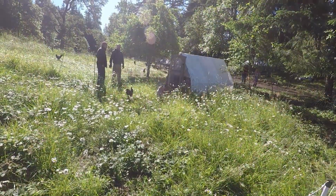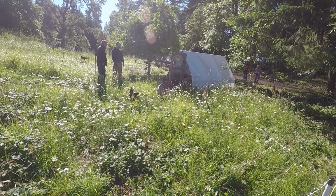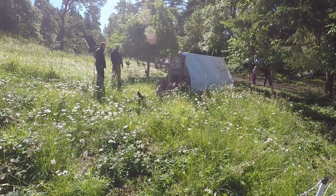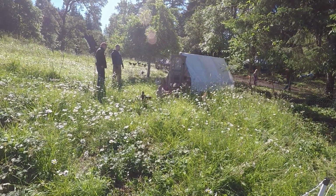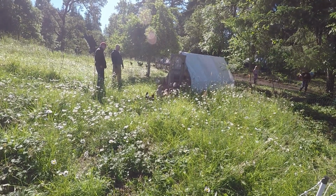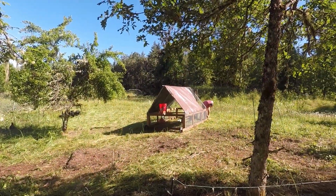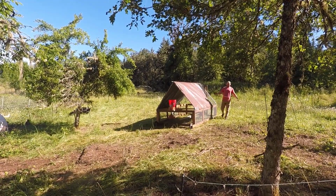We're now onto the new pasture. Oh, they look so pretty in the flowers. Gandalf, you look so pretty with daisies. Yeah, happy chickens. Flower chickens. Jeffrey got the chickens' nighttime coop moved.